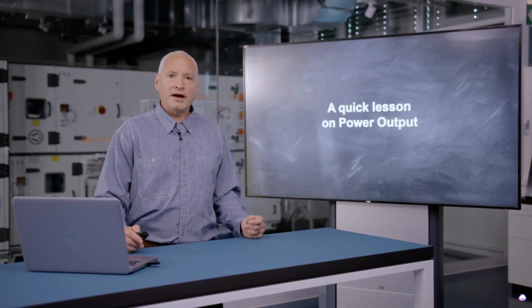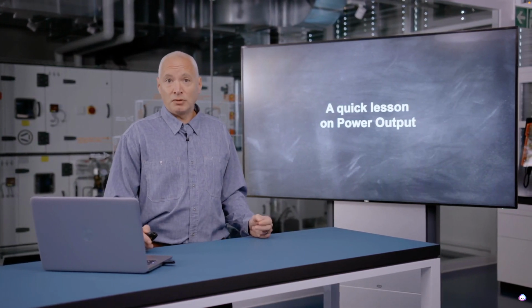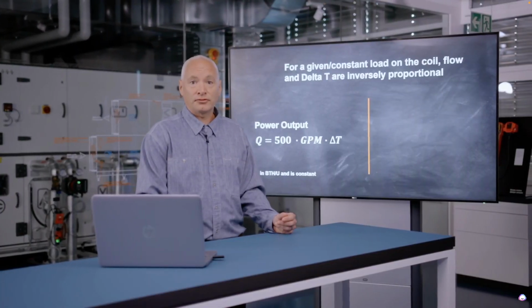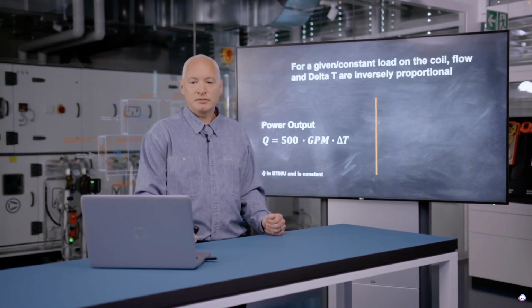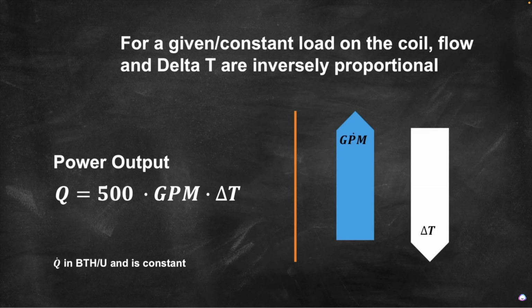To give you the full effect of low delta T syndrome on a building, we're going to step into my classroom and I'm going to give you a quick lesson on the power output. So we're going to use a formula for power output. And this formula, as you can see here, states that for a given constant load on the coil, flow and delta T are inversely proportional. The power output is in BTUs, and we use the flow times the delta T to come up with our load. Once again, it's important to remember as flow goes up, the delta T goes down.